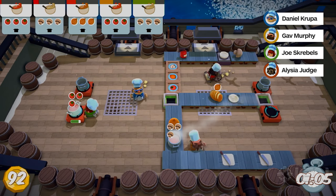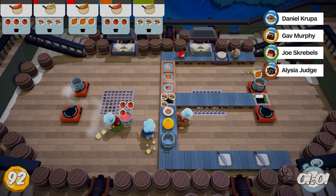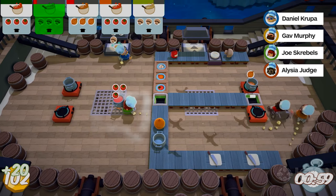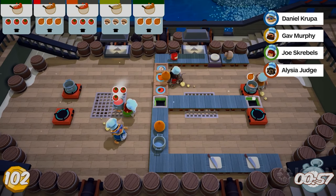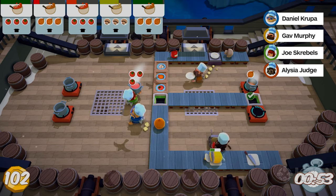It's a mushroom for you. Mushroom soup, ready to go. Plate, please. There you go. Absolutely no problem. Another plate, please. Oh, bloody hell. Onion. That's a problem. Onion. I really need another plate. Tomatoes. Where are the plates? There's a million plates. There's loads of them. It's fine. There you go.